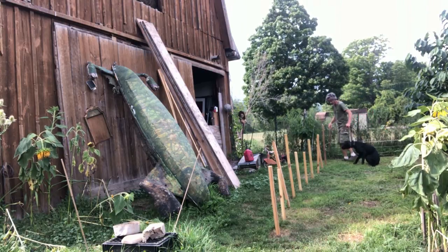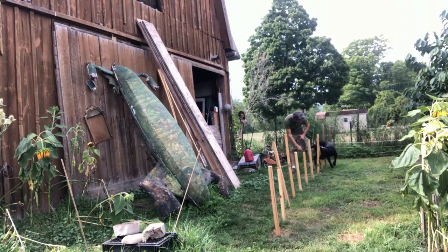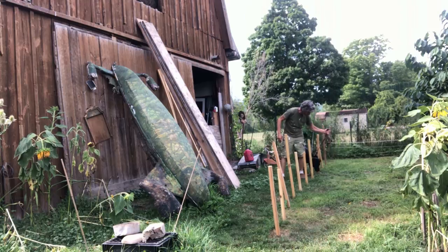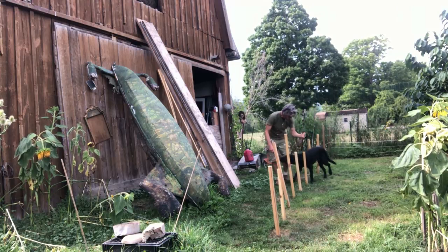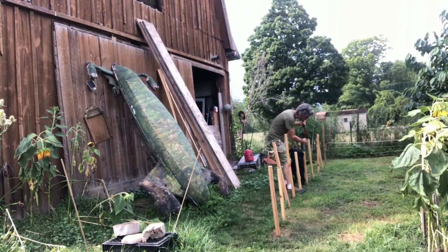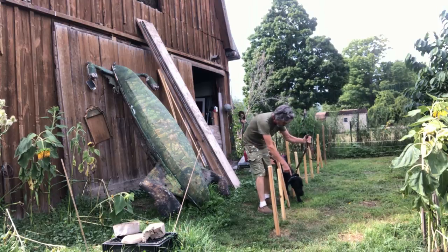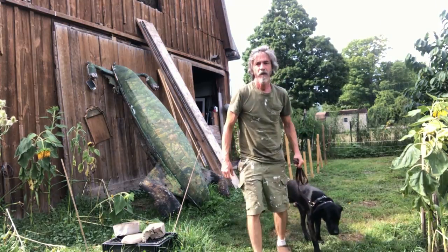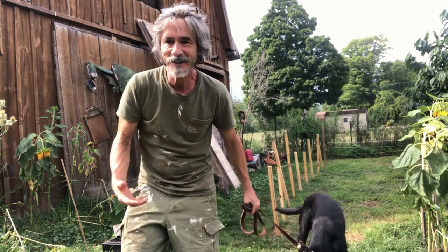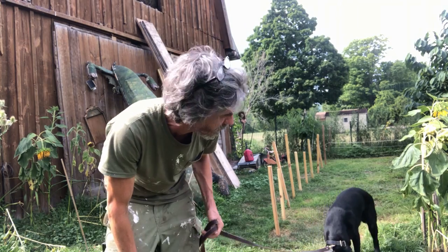Good, here, come here. Weave, here, weave. Wait. Okay, weave. Here. That's exhausting. He's a lab. He's not tiny. So that's it for today.